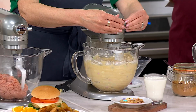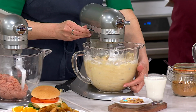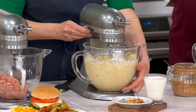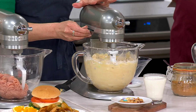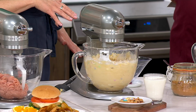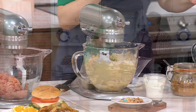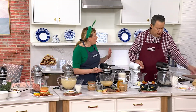Here I'm using that flex edge beater, and you can see how it is going around, scraping all the way down to the bottom of the bowl to get all that butter and flour mixed in. So that is cookies, 5 dozen in a single batch. In a single batch.